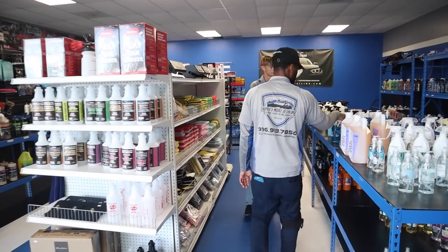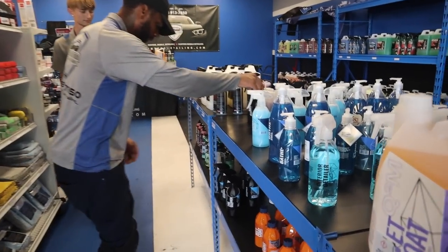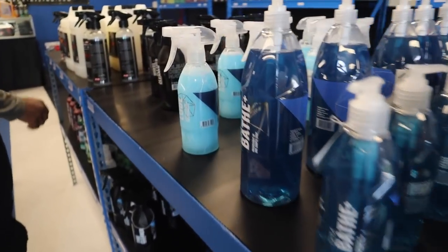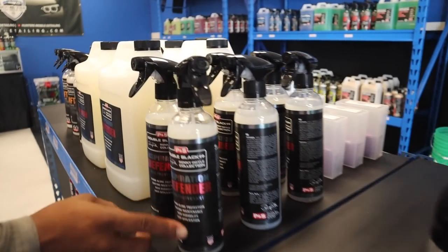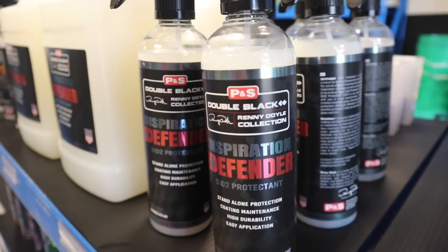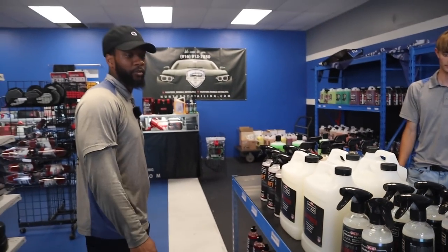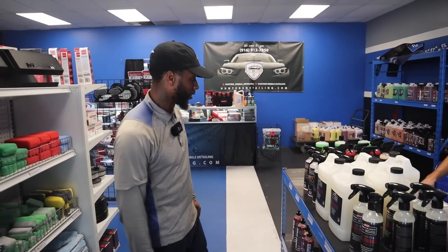Then we got Gyeon interior detailer, clay lube, wheel cleaner. Then we got the tire cleaner. And then we got the Inspiration Defender over here. This is new, you guys. If you don't know nothing about it, look it up on YouTube. That's gonna be your topper after a coating, or it could be used as a standalone protection.